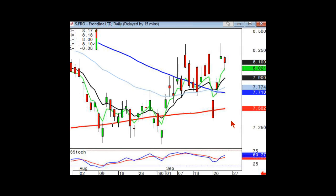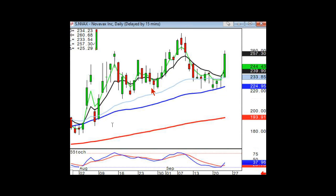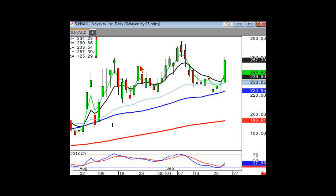NVAX, that one you can be buying with the expectation that they bounced off the 50. Stochastics are coming up. They're through the T-line. At least they're coming back up into that trend channel. Target, that's a nothing chart. No direction.